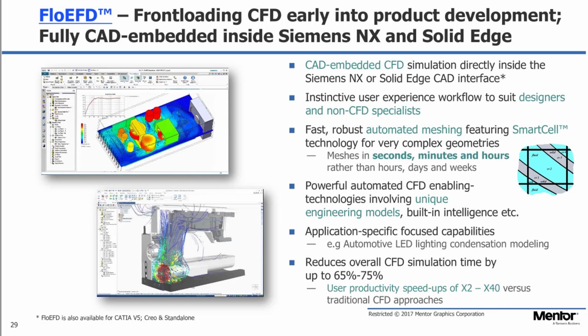If I go on to FloEFD, the technology that came out of Russia is very much part of our front-loading philosophy. It's embedded in Siemens NX and Solid Edge already, so it's available. And it's been tried and tested for a number of years actually, and as I say, it's aimed at designers, non-CFD specialists. A lot of automated meshing.